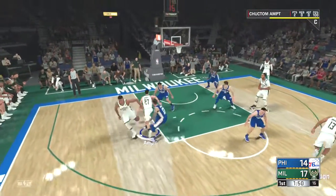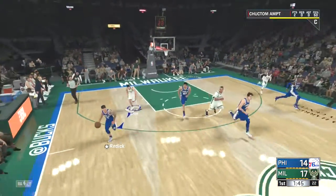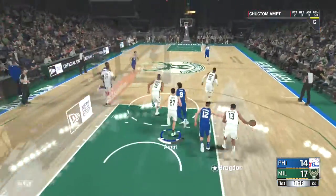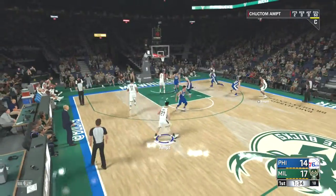Brogdon kicks to DJ. Got a hand on it. Ilyasova not known for his defense, but with the length he has on those arms of his, he got to the ball. The shot by Redick, no good. You're not going to see that very often. Plenty of space, but he just, let's face it, he whiffs on that.